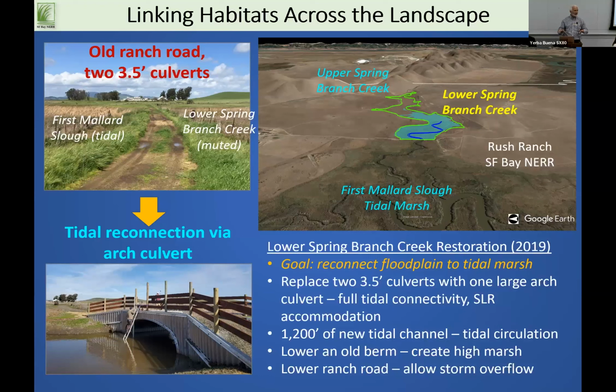And we got to test it this past winter because we had lots of rain. And then on the upper right is an oblique view of the marsh, where we also dug about 1,200 feet of new channel to get the tides to go up further. And again, across the road, there's the upper part of the creek there. So we got a lot of transition zone and migration space created with a relatively small project. It was not that expensive in the scheme of things. We had a little bit of fill in wetlands and waters of the US and the state with that arch culvert that we didn't have to mitigate for, fortunately.